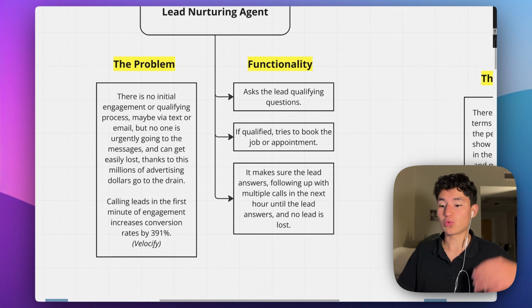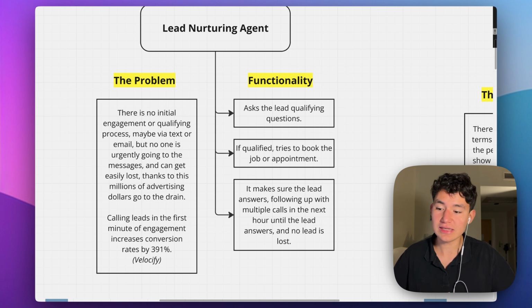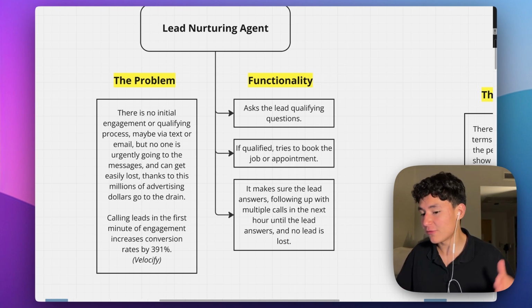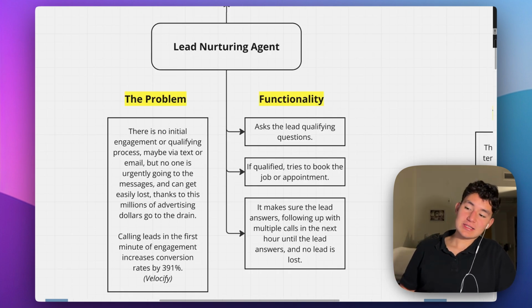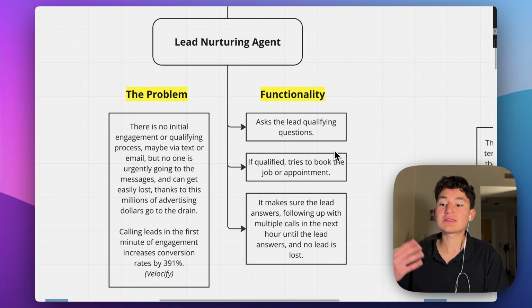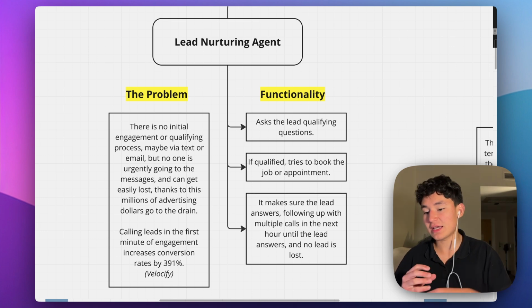This lead nurturing agent would solve that problem like this. It will solve it because it will actually call the lead once it's engaged, right? It makes sure the lead answers because it will call the lead multiple times until they do. No lead is lost because they are being followed up with by these agents. And if qualified, it will try to book the appointments. And first, they're going to ask a couple of lead qualifying questions to see if the person is even qualified. If not, that saves a lot of money as well, trying to sell to a person that's not even qualified. We can just do that in the beginning and gain those insights from the start, right?